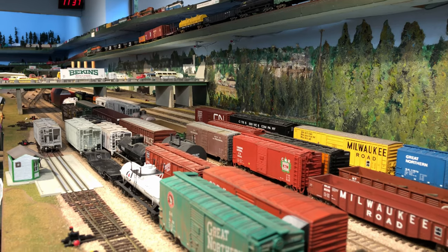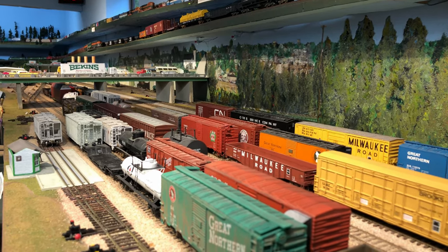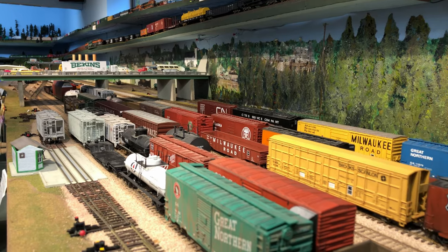As the scale house track on the left side there. Who's the engineer on this? That's the Dravis overpass.